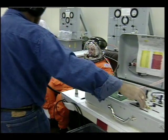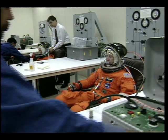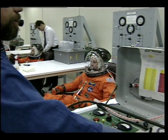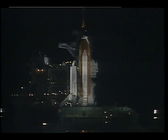Following launch and while on orbit, the crew members change out of these suits into more conventional and comfortable clothing. However, they are required to return to these suits prior to landing. This is Shuttle Launch Control. We are now at T-minus 3 hours and counting. Everything continues to look good for our launch this morning at 7:16 a.m. from Pad 39A with the Space Shuttle Endeavour on mission STS-68.